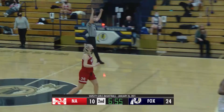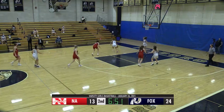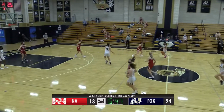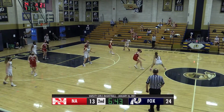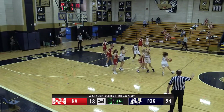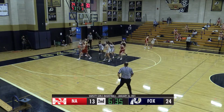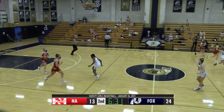There's a nice three again from number 13. Amanda Kaiser. She looks like their leading scorer, probably. She's hit a couple already. Caitlin up at top. Looks like they're going to run their weave play. Morgan shoots it. Rebound by number 15 from North.